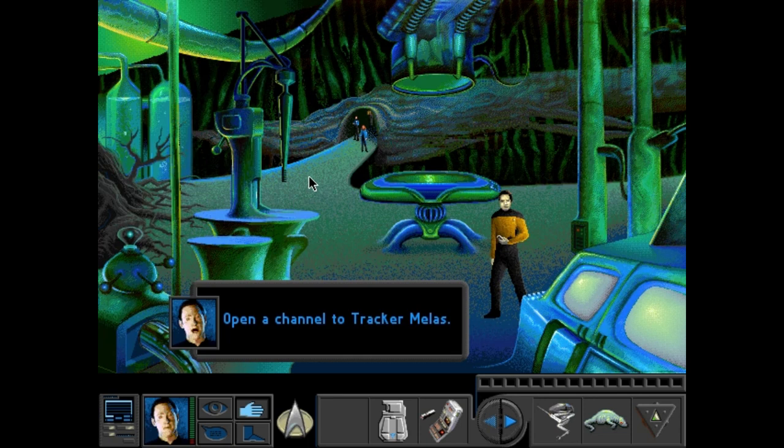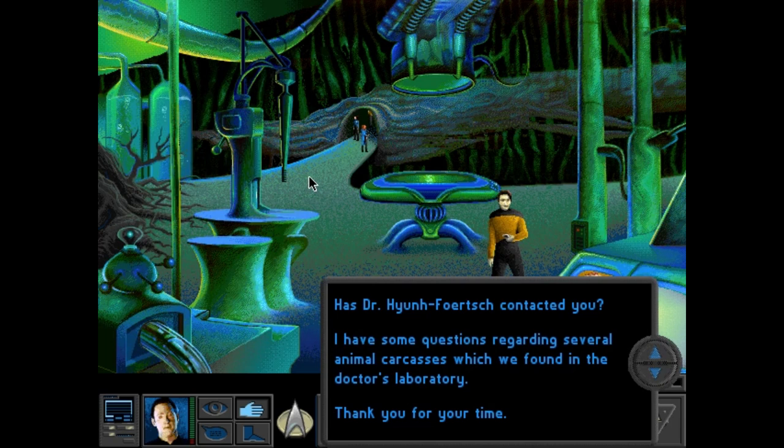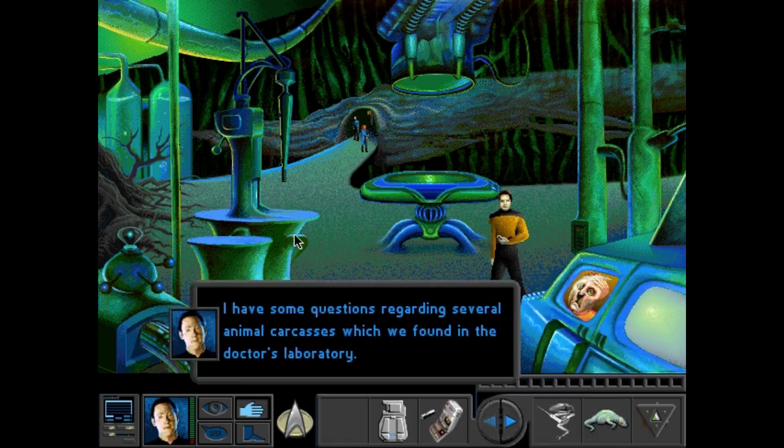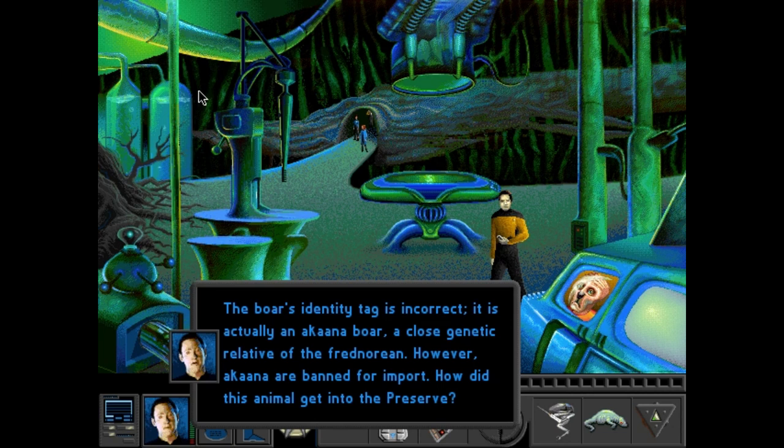Open a channel to Tracker Melas. Channels open. I have some questions regarding several animal carcasses which we found in the doctor's laboratory. Of course. The boar's identity tag is incorrect. It is actually an Akana boar, a close genetic relative of the Frednorian. However, Akana are banned for import. How did this animal get into the preserve?